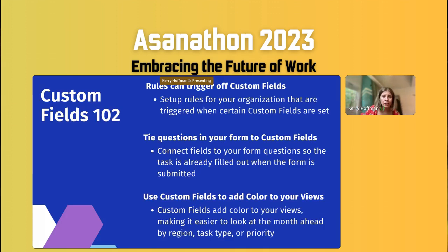Okay, and then just a little bit more, custom fields 102, right? So rules can trigger off of custom fields. You can create so many more rules if you have custom fields, right? And sometimes you can create rules now that you have these custom fields. And sometimes it works the other way around, where you're trying to set up a rule and you realize this rule will be easier to set up if I can actually create a custom field for it, right? Trish is saying that's the main reason to use custom fields, right? Is automation and rules.